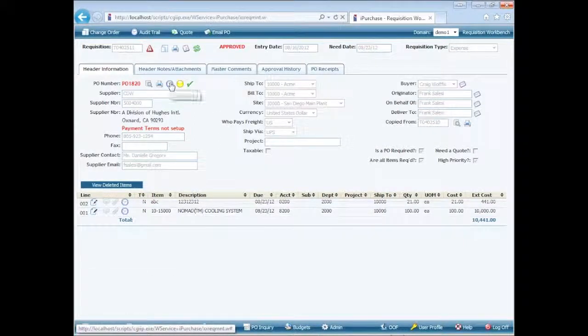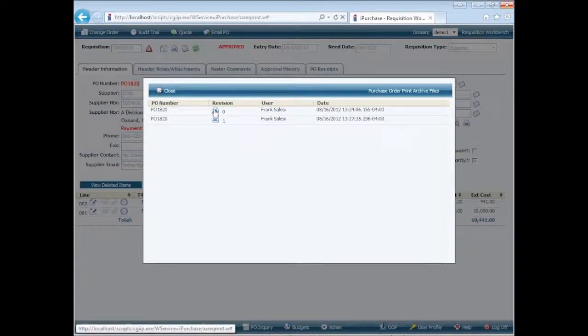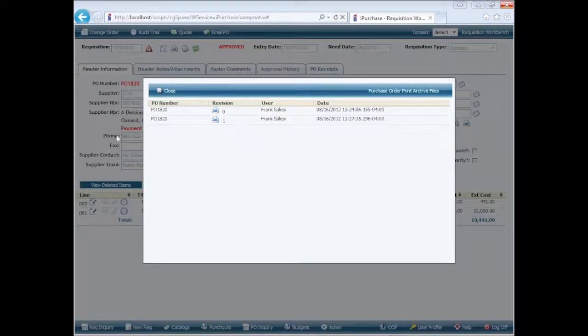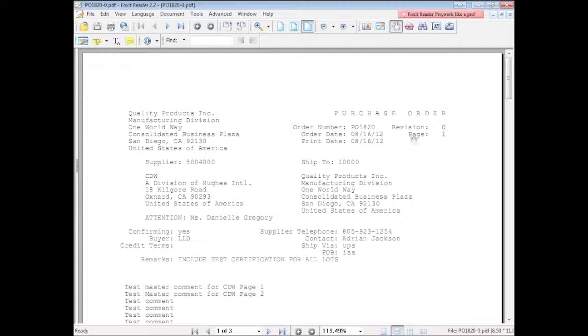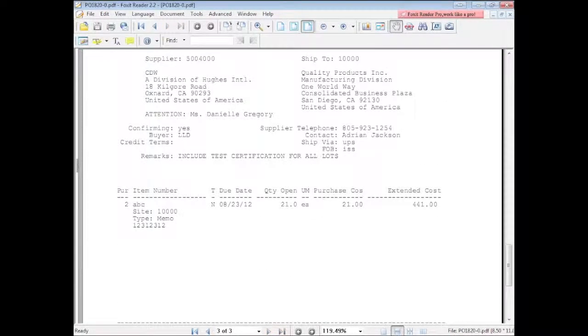Okay. So now I want to show you this functionality here, our PO archive. We actually take a snapshot of each revision of a PO. So if I wanted to go back to see what that PO looked like when I first sent it out last month, I can do that right here. Click on open, and again I have to move the window. And this is that original revision 0. I forget the quantities, looks like 121.